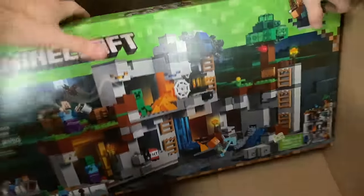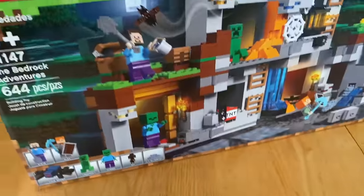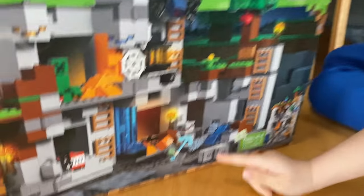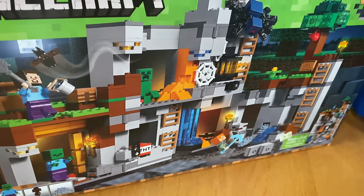It's finally arrived. I'm so desperate. What do we get here, Clark man? The mountain cave. This is actually called Bedrock Adventures. Bedrock Adventures? Mountain Cave is the big set that you really want.